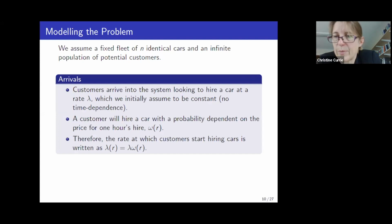Then what do we assume about arrival? So again, if you've done queuing theory, you'll recognize I've got a lambda here. I'm talking about arrivals. So it always seems to be lambda when we're talking about queues and arrivals. Customers arrive into the system looking to hire a car at a rate lambda, which we're assuming is constant across the day. In reality, that will vary across the day, but in terms of getting some general results out, we don't need to worry too much about the time dependence. I'll talk a little bit about that later.